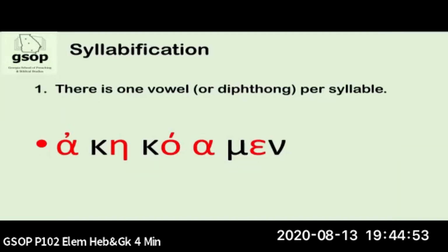And so let's walk through pronunciations very quickly. Here's some of the rules. If there's one vowel or diphthong per syllable, that's the rule. Where the vowels are diphthongs, that's the syllable, and it gets broken up. So here you have ke, ko, amen. Well, that's because I have 1, 2, 3, 4, 5 vowels. How many syllables are there? 5. As simple as that. The emphasis is on the ko, or ka, ake ka amen, or ake ko amen, depending upon your dialect, if you're from the north or the south or the east or the west.